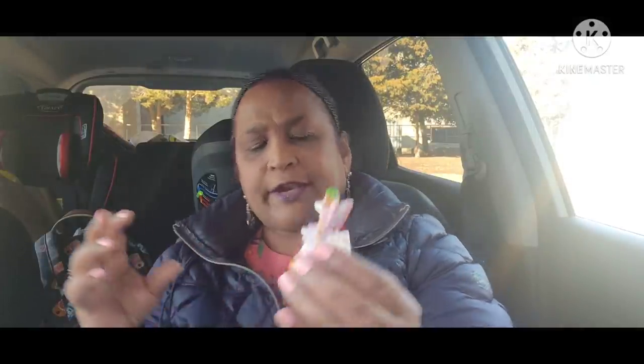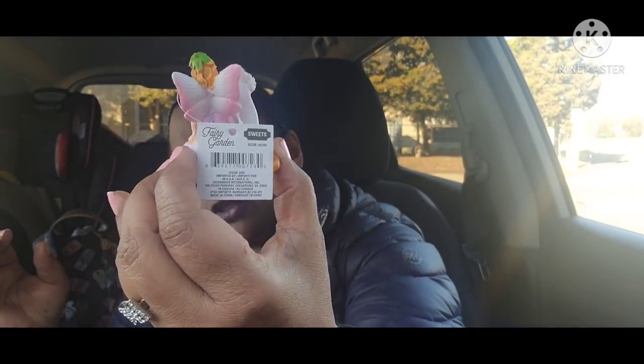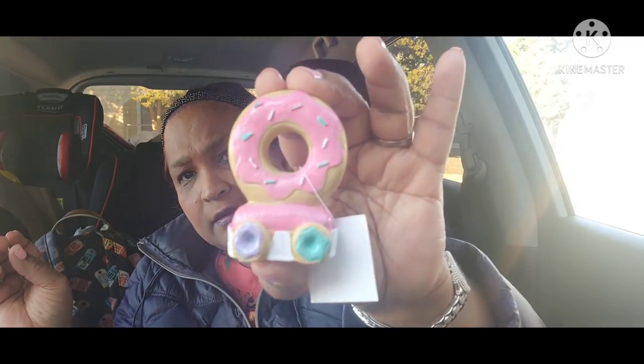Then the other one I got is this one with the unicorn. She's so beautiful, look at her. Isn't that gorgeous? Fairy Garden Sweets. Last year I bought the tray that you put them on, but I never found the sweets. And this one is, look at this, with the donuts. Really amazing.